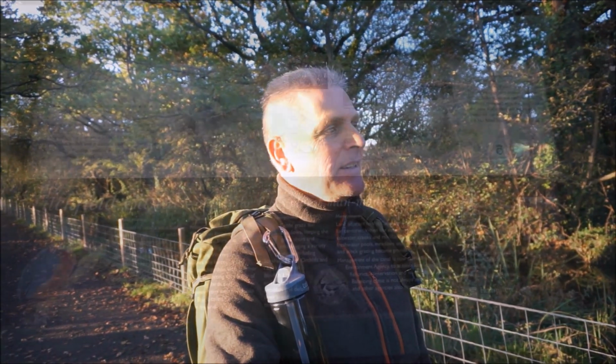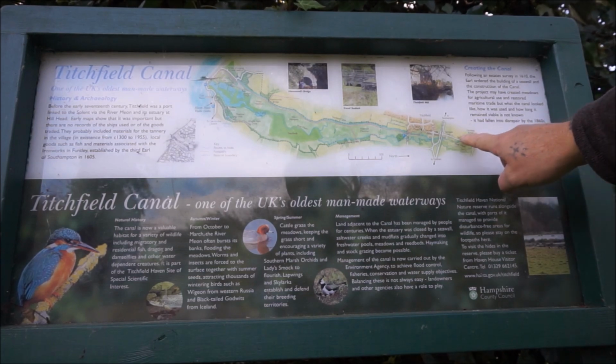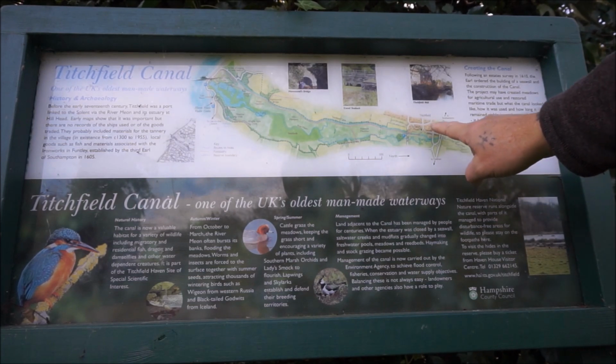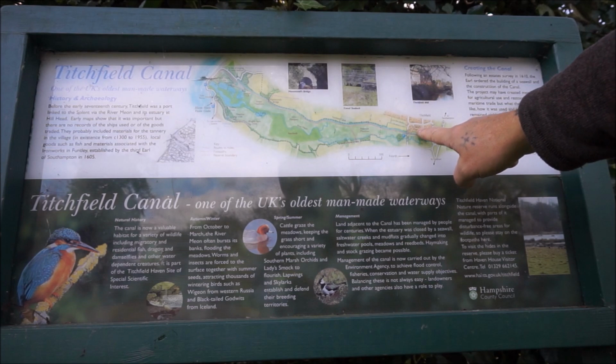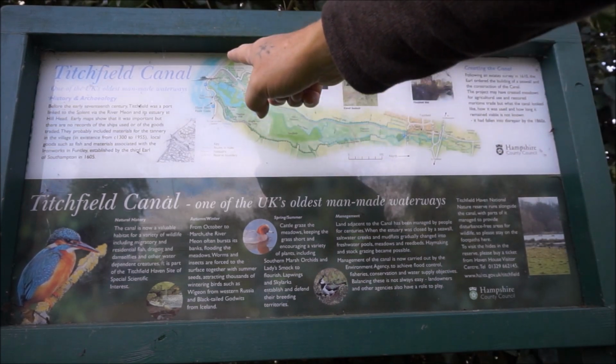And Titchfield has got an abbey. Okay, so this is the abbey. It's Titchfield Mill, Titchfield Village, the church, St. Peter's, and we're here now. So we're going to follow the canal all the way back out to the Solent.